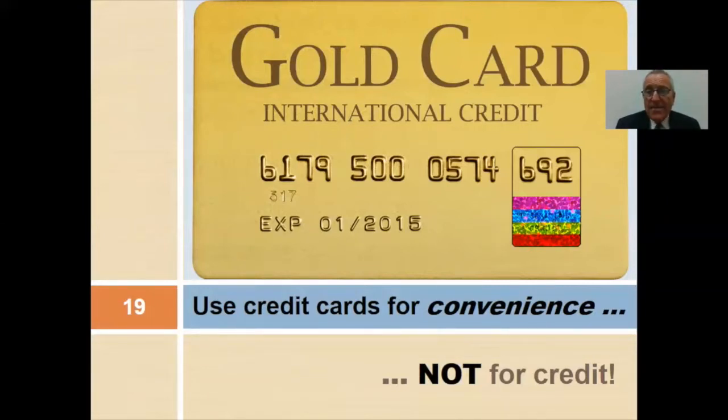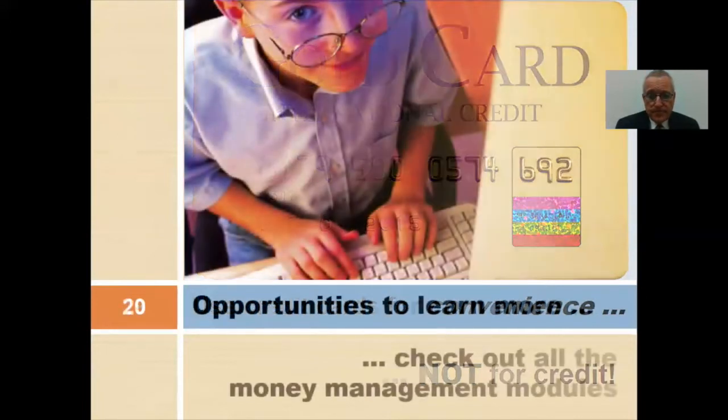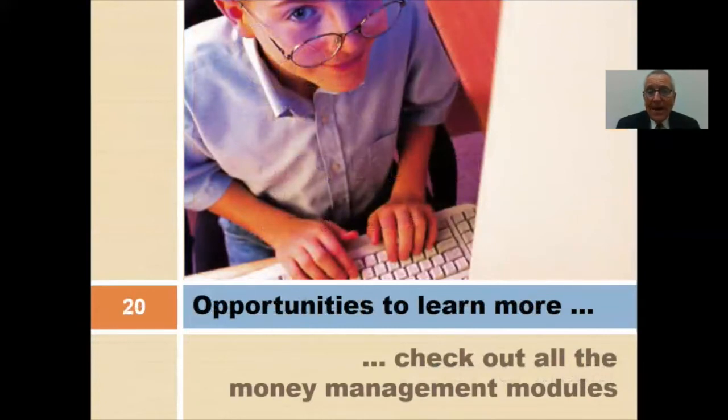But if you're not paying the bill in full each month when it's due, then you're using it as a form of credit. And that's going to build to your debt, and that's going to create problems for you. Using credit cards is not a strategy for success if you're not paying the bill in full every month. And you do have opportunities to learn more about how to make good money management decisions. So I'd encourage you to check out all the money management modules, and in particular the one on how to build your budget. But also check out the loan repayment strategies modules to help you better understand how the repayment of the loans you have, particularly if you have federal student loans, which hopefully you do, can be a reasonable approach to how you manage your finances in the future.